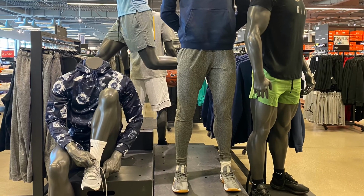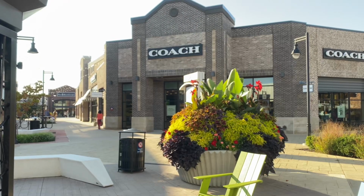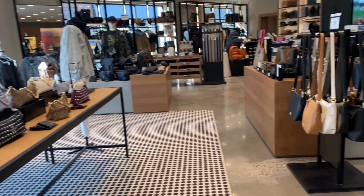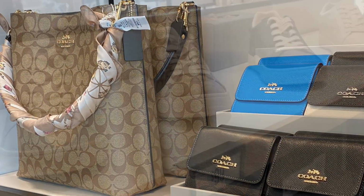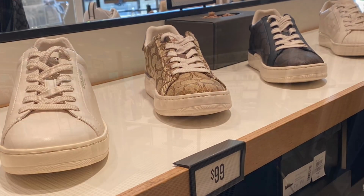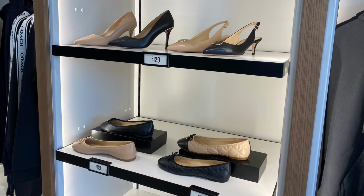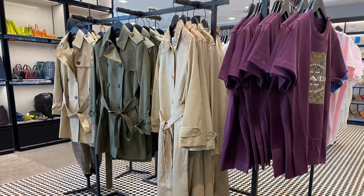This Tanger used to have a Jared, the jewelry store. That was fairly short lived, so then they put in this Coach outlet. I have a feeling this is going to do a lot better than Jared did. It's big too, so if you like Coach purses, or if you're a guy and you like Coach shoes and accessories, they've got a good sized men's department here too, but you can pretty much find anything you'd want from Coach at this Tanger outlet.